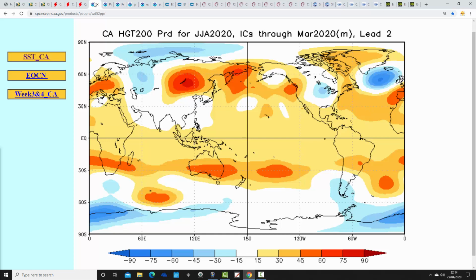So we skip on from that and we head to Pattern Pang's analogs. So this is the 200 millibar height anomaly from Pattern Pang's analogs for summer 2020. Remember, Pattern is looking at sea surface temperature anomalies across the world in any given month. In this case, last month, March 2020, looks at sea surface temperature anomalies, then goes back to years that had similar sea surface temperature anomalies, and then creates an analogue-based forecast going forward. So Pattern Pang is going for quite a big trough of low pressure to be in the Atlantic. That's the main driver of things, really, for this summer.